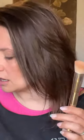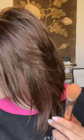And so that's why I'm keeping it kind of close. All right, we're going to go in. I'm going to use the powder brush. I decided to try the powder brush because of Merit, because of OG.